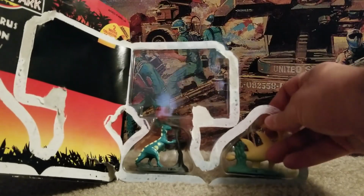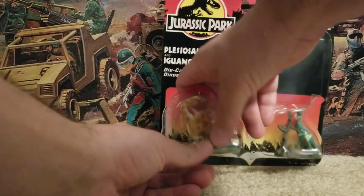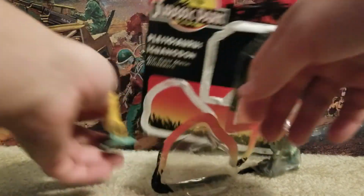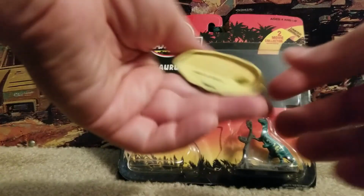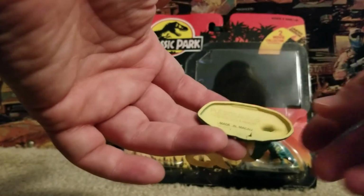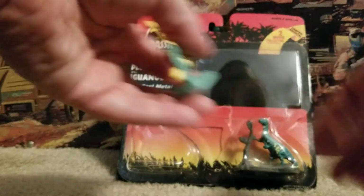So here we have the Plesiosaurus and the Iguanodon, which I would say are kind of B-list dinosaurs. I mean, they're cool, but obviously the T-Rex, the Triceratops, the Stegosaurus, the Raptor, the Pterodactyl or Pteranodon, they always get all the attention. So this is the Plesiosaurus you see here, made in Macau, 1993. And these are pretty well made. Oh, look, I didn't know that.